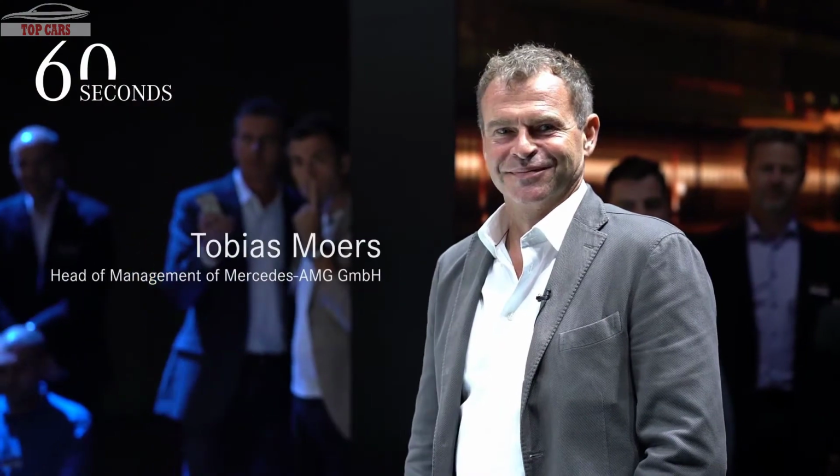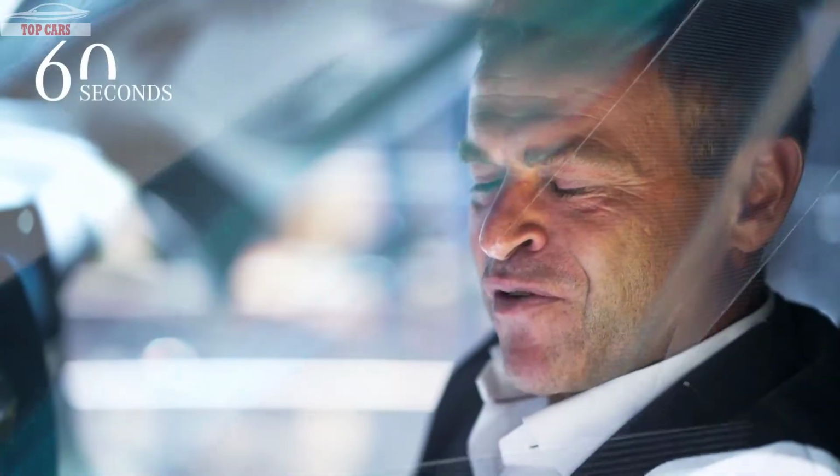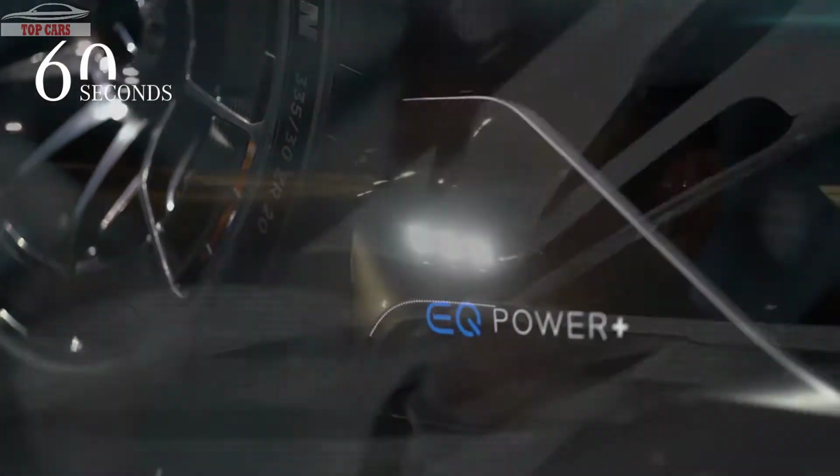Presentation of the hypercar today, our Project ONE here on stage, was the milestone of the 50th anniversary year of AMG. We are very successful, but we want to define the future of performance in the automotive sector. We had always the demand that when AMG brings a hypercar to customers, it should be something different.